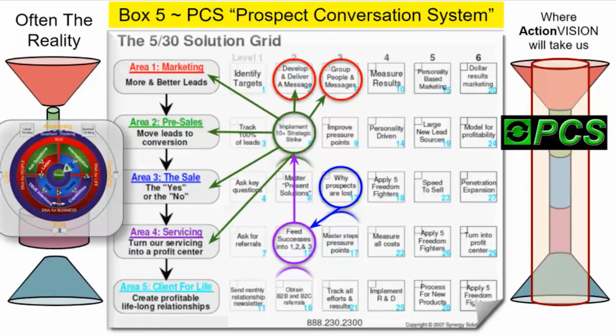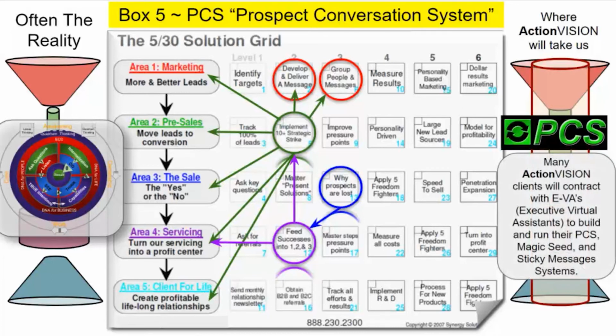But where do you get all your successes from? You get those typically from your servicing. So your servicing has to interplay with this like crazy. This is where you're going to get the stories, going back to box 13 and then to 12. And then creating client relationships for life also. That's your second sales force, according to Tom Kuhns. So all of this stuff connects together. And then your successes connect back into your servicing.